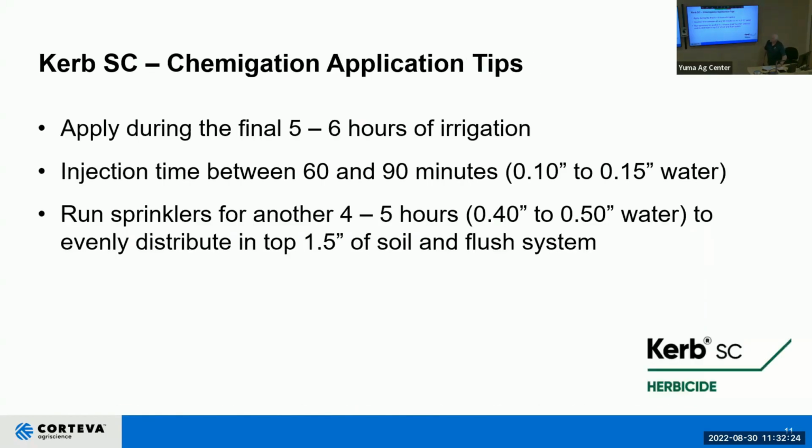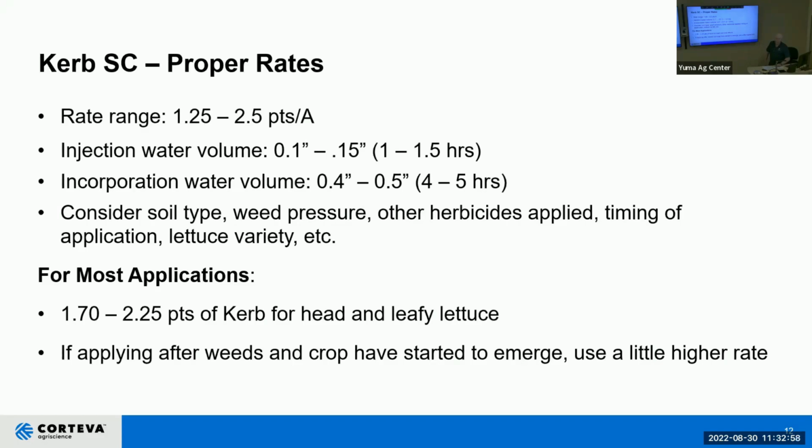Some application tips when it comes to chemigating Curb: apply during the final 5 to 6 hours of irrigation, assuming that your sprinklers are set to 1/10 of an inch of water per hour. Injection time should be between 60 and 90 minutes, again, if you're at 1/10 of an inch. Then you run the sprinkler for another 4 to 5 hours to evenly distribute Curb through the germination profile. Rate range is 1.25 to 2.5 pints per acre. To reiterate, if you're going to put it on for the last half inch of water, 1/10 of an inch of that should be chemigation, and 4/10 should be the incorporation step.